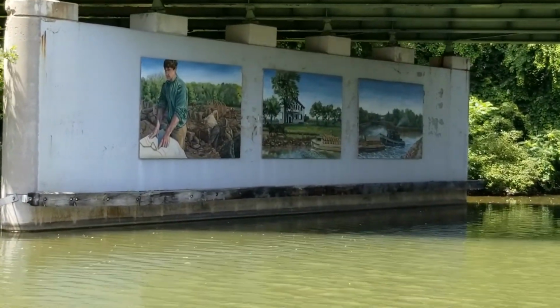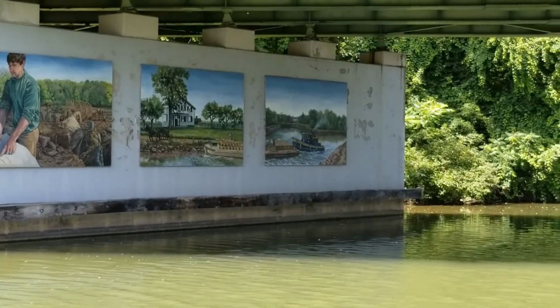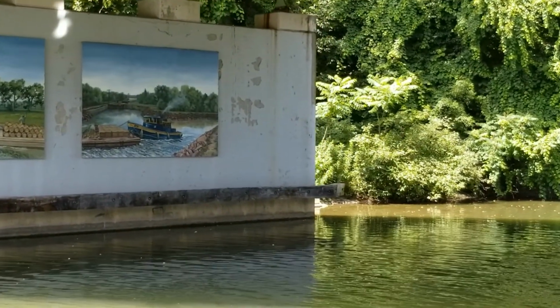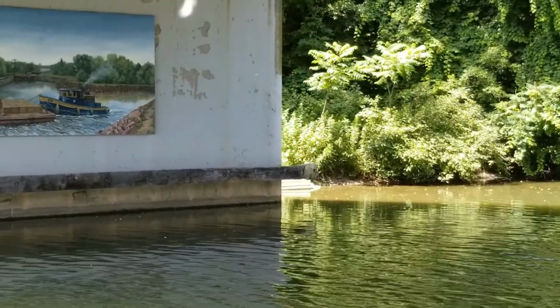Artwork under bridges can range from crude graffiti to planned murals. Someone had graffitied Mario Bros. mushrooms hidden along one section we traveled through. Alberto was here.